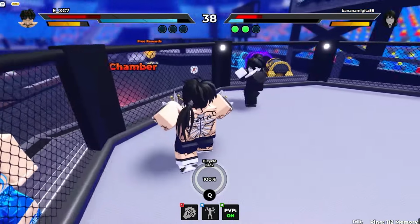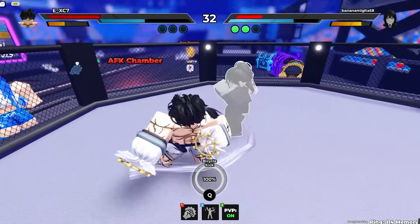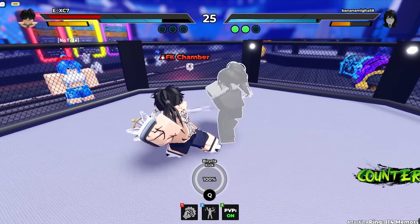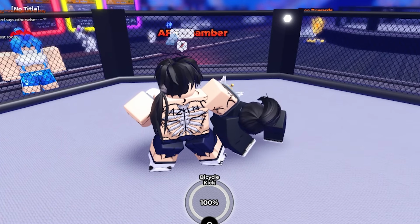So yeah, it's a fast style with very good guard break, and honestly, I'd say that's one of the best things about it. M2s are kind of slow though, so it's kind of easy to react to it unless you time it right. But other than that, the movements are really good. The dashes are really good, as well as the damage is high, actually very high even. But the best part, in my opinion, about Muay Thai is the abilities.